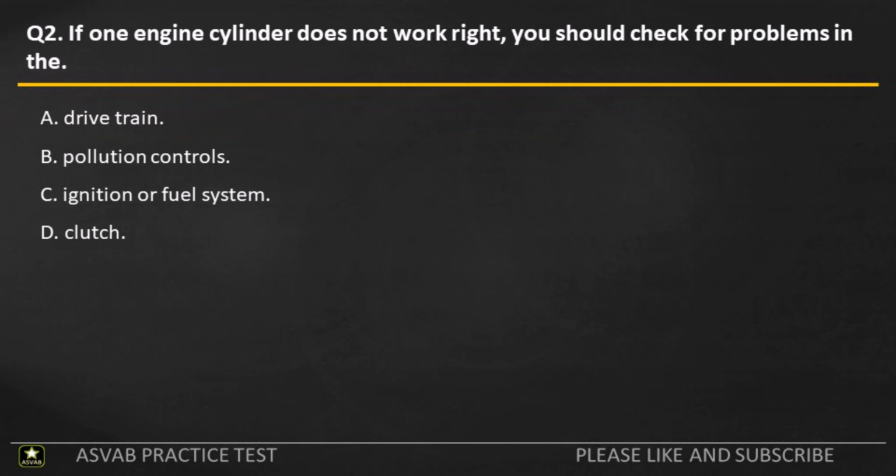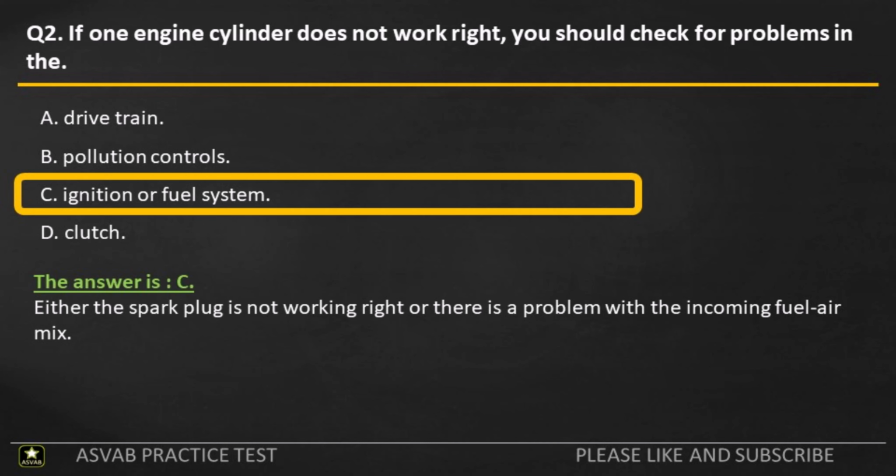Q2. If one engine cylinder does not work right, you should check for problems in the A. drivetrain. B. pollution controls. C. ignition or fuel system. D. clutch. The answer is C. Either the spark plug is not working right or there is a problem with the incoming fuel-air mix.